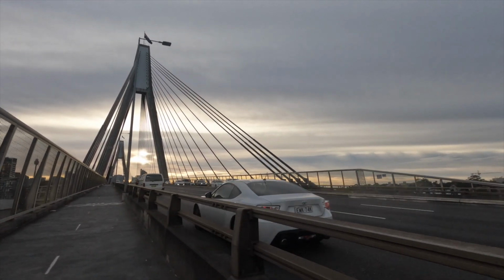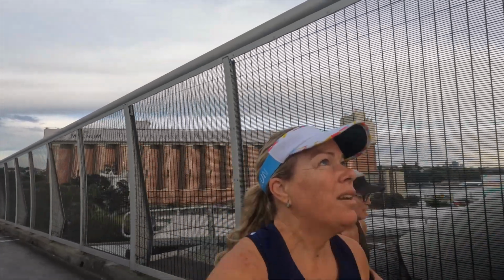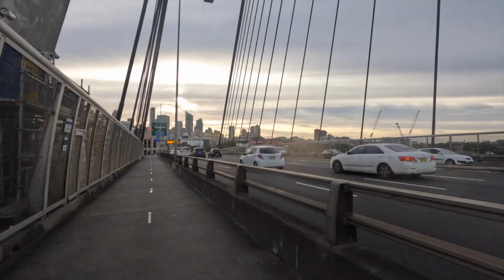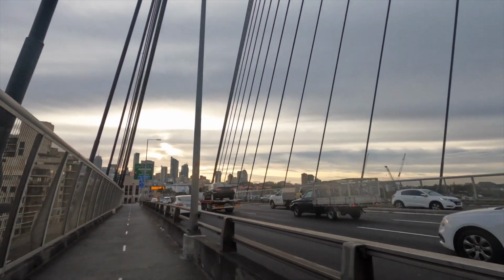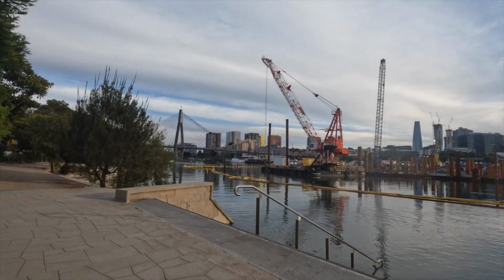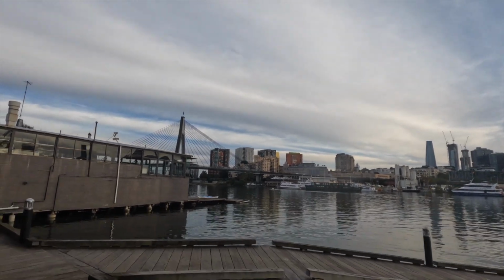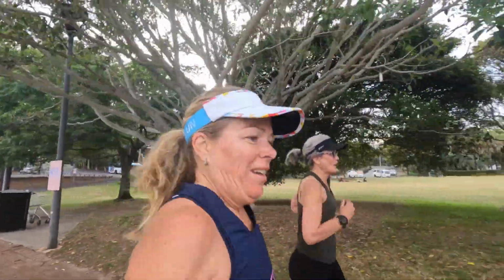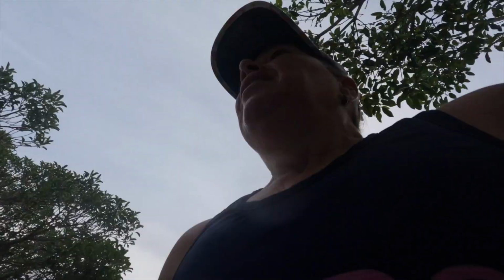This is over the, I'm going to say the Glebe Island Bridge, but that's not the right name for it. It's the Anzac Bridge. So this is running over the Anzac Bridge and doing a loop back to her place. It's always fun when you're travelling and going into a different city to look around and see different places to train. I love this area, running around here, really nice.